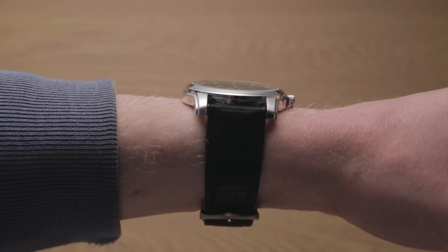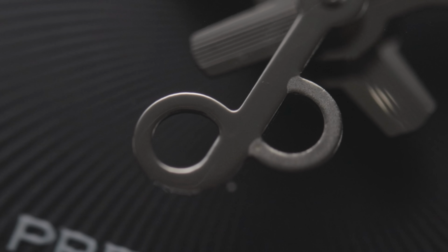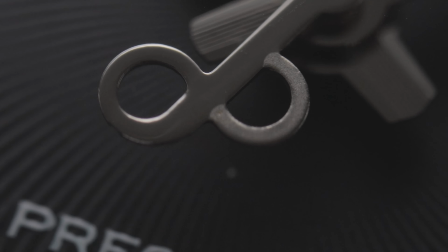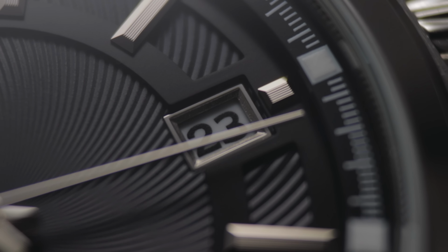When combined with the slim construction, this movement perfectly encapsulates the serious benefits that quartz can offer when executed at a high level. The infinity symbol counterweight on the hand is perhaps a little gimmicky, but overall, this is still a remarkable inclusion in a watch at this price.